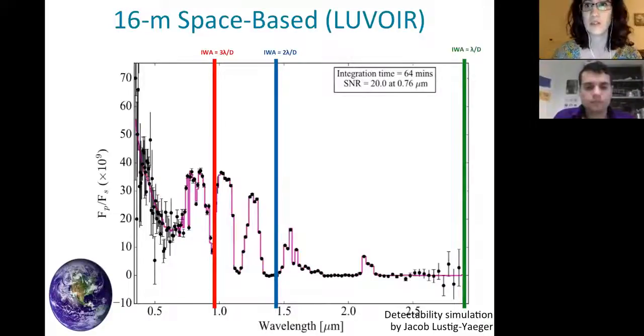Ideally, you'd want something like the green line. That would be the best because that'd give you the biggest spectrum and the most spectral information, but it could be something like the red line, which would cut you off at like 1 micron, which would give you a lot less information. You'd see a lot fewer, say, methane bands. You wouldn't be able to see CO2 anymore.